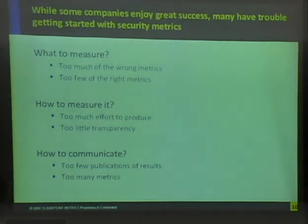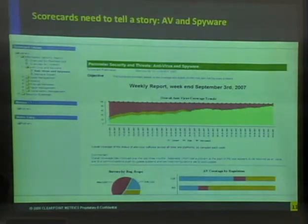Really, what people need to see are things that look more like this. And here's an example. I had a little bit of trouble with my screenshot, so I apologize that it's cut off. But what you're looking at here is basically a single scorecard around antivirus and spyware. It's published weekly for a particular weekend, in some sort of regular fashion every week, and has been for some time.